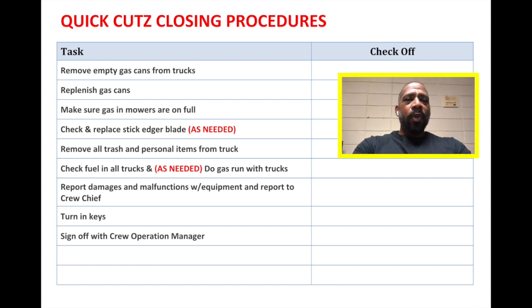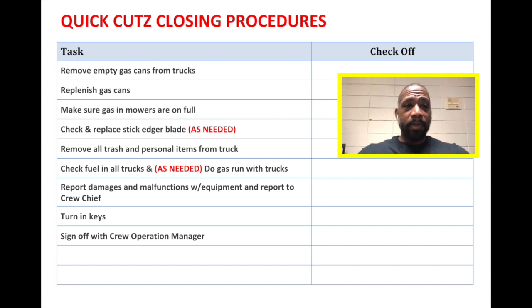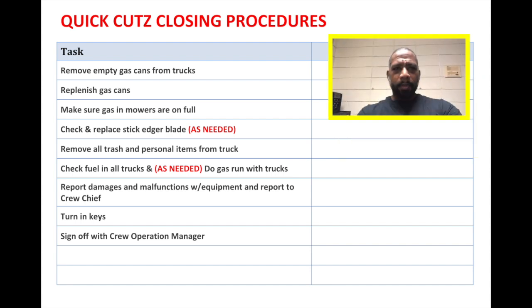All right. So as you can see, they're supposed to turn in damaged equipment during this period of time. And the reason why this is a good time to turn it in is because I hate when people tell me stuff on the way out in the morning. What good is it to tell me, hey, something ain't working? We only have one weed eater working, and you got three guys on the truck. So, yes, turn it in at closing so we can figure out what we need to do in order to make sure you guys are prepared in the morning.